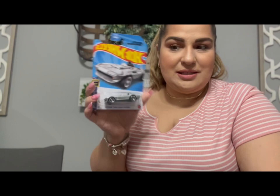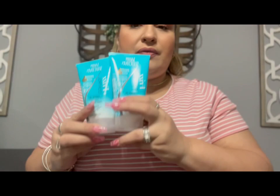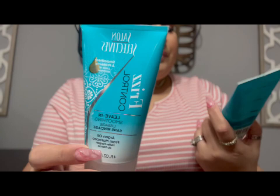And then, guys, last but not least, I have been going crazy because I'm running out of my Salon Selective Leave-In Conditioner. I don't know if you've seen these, but my store just put these out. This is a leave-in soothing conditioner as well, but it has frizz control and argan oil from Morocco. So I picked up 2 of these in case they don't bring back the purple one, because I haven't been able to find it. But this is what it looks like for those of you that use it or want one. So yeah, guys, I just got 2 of that, just in case, like I said.